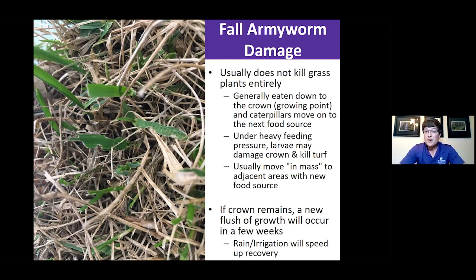We can also see the crowns being damaged by fall armyworms when we have large numbers of fall armyworms in our lawns. But the reality is the next week or two is really going to help us determine how much fall armyworm damage we may have had over the past month. And hopefully for most of you, you'll see some new growth coming out of the crowns of the tall fescue lawn that you had before the fall armyworm started to feed.